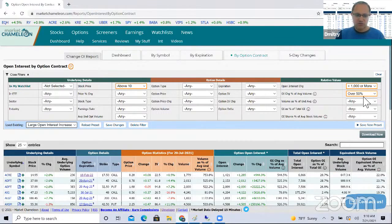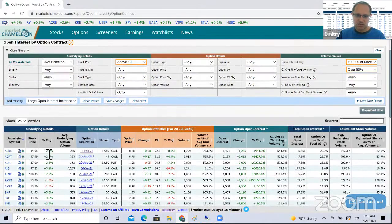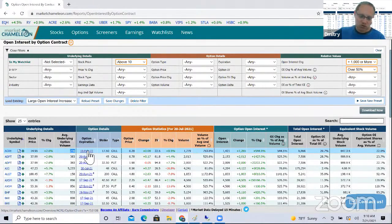Like here's a stock, ACRE, that showed up on our scan. So it was up 2.6% yesterday, closed at $14.95. And on average, there's 236 option contracts traded per day in ACRE using the last 90 days. So let's see what happened on this particular option contract. We're looking at the Feb 18, 2022 expiration, the 17.5 strike, and it's a call.